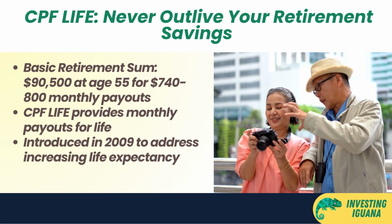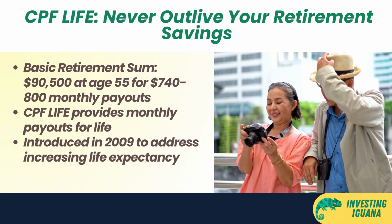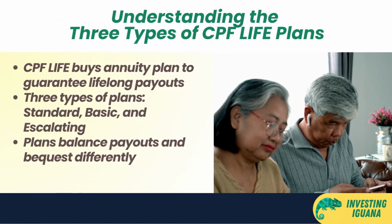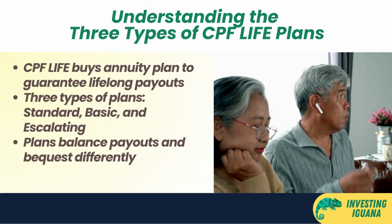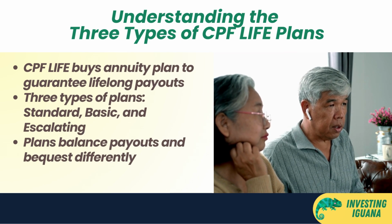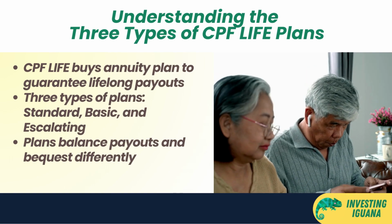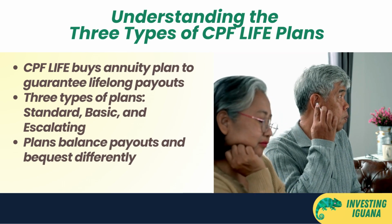CPF Life was introduced in 2009 to address the issue of increasing life expectancy. It provides monthly payouts for life, so you don't have to worry about outliving your savings. CPF Life works similarly to RSS in terms of payout eligibility age and retirement sums. However, instead of using your RA savings to pay you directly, CPF Life uses them to buy an annuity plan that guarantees lifelong payouts. There are three types of CPF Life plans: standard, basic, and escalating.